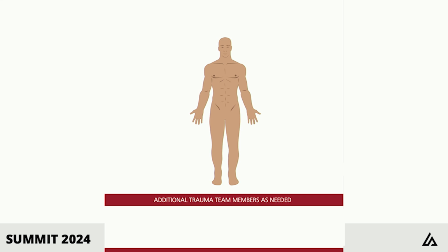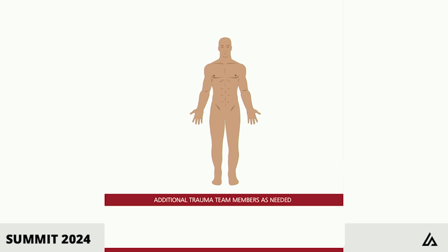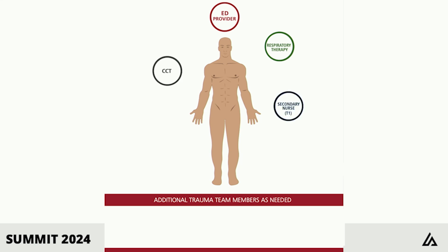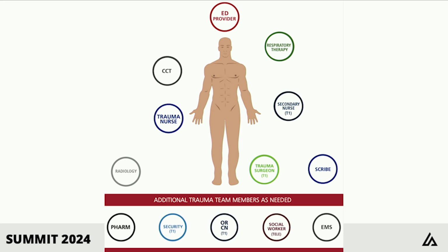This is an example of what the trauma room might look like. So our EMS call met criteria for a trauma 1, or a most serious trauma coming in. So players that might be involved in this would be an ED provider, respiratory therapy, critical care tech, secondary nurse, trauma nurse, radiology, trauma surgeon, scribe, pharmacy, security, OR, charge nurse, social worker, EMS, sometimes police. A lot of people taking care of that patient, right?